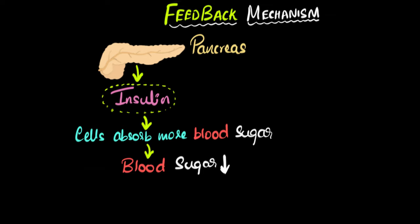Now this is great, but imagine if this kept on happening. If this keeps on happening, your blood sugar level will keep on dropping, and after a point it'll become very low. That's also bad. We don't want too low blood sugar, because then your blood will not have any sugar. And sugar is important because sugar gives you energy. And so sugar is definitely needed. Therefore, if this continues, that's also a problem. So how do we make sure the blood sugar level doesn't drop too low?